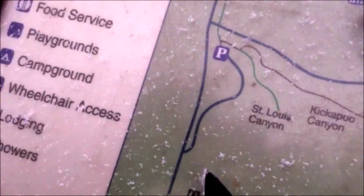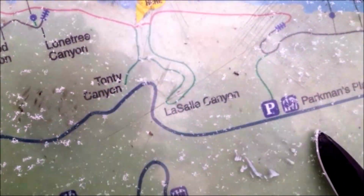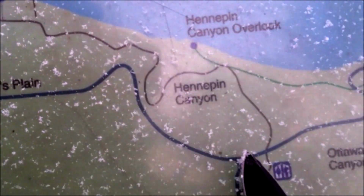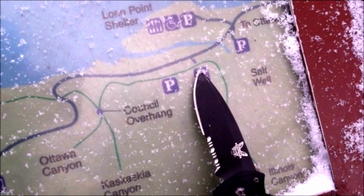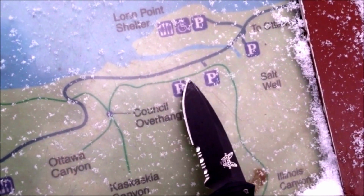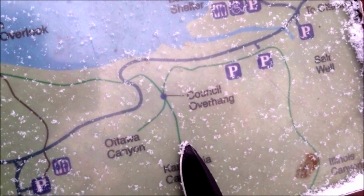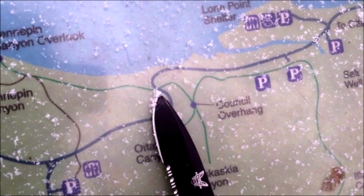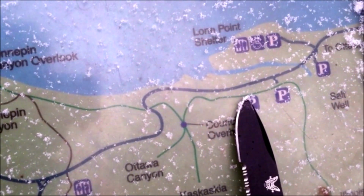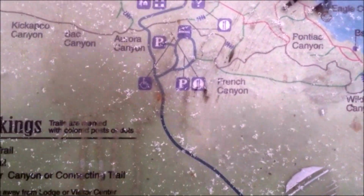And then we drove right down in here, all along this road to right there. And we parked at that one, and I think it was that one anyways. And then we walked this to Ottawa, and then back to Kaskaskia, and then, or no, yeah, I think it had been that right there. And then we drove back, we went to the lodge for dinner.